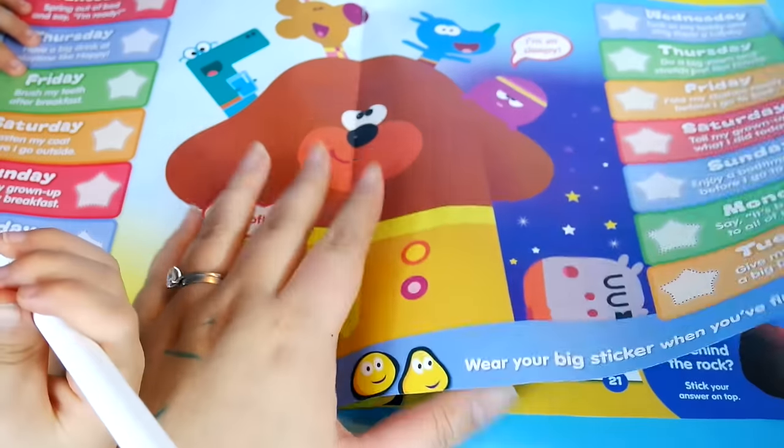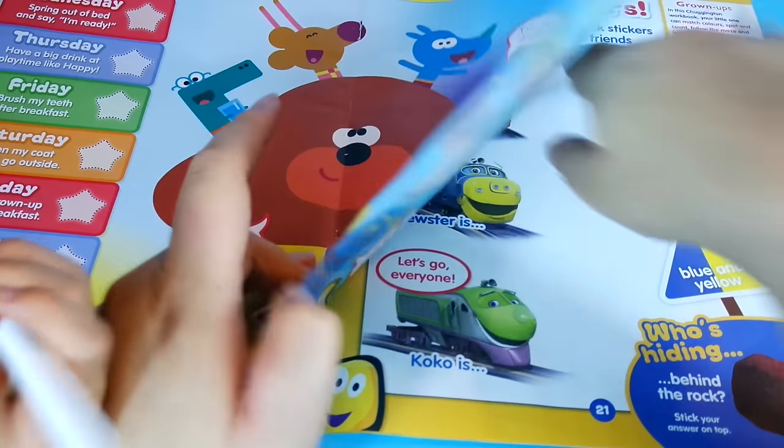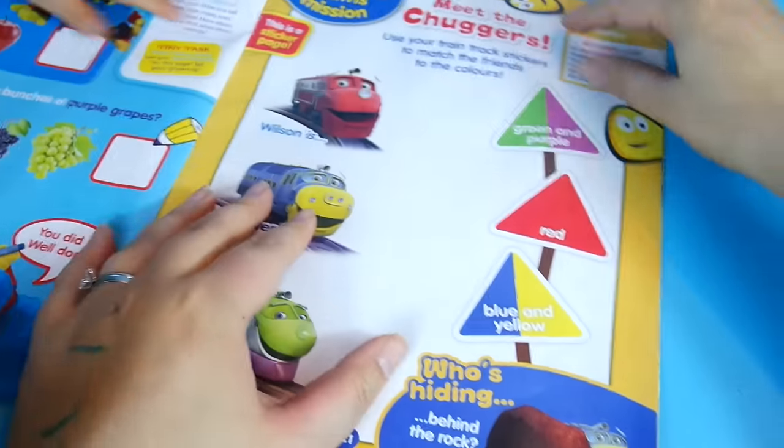So we'll stick this on your wall. This is your reward chart. I'll show you how that's done in a moment. Oh, look at this. Look.